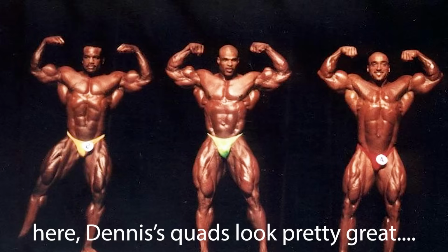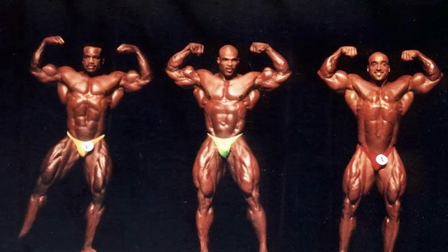Just for some extra benefit, here's a second picture to show you that Dennis really isn't in the conversation here or at the same level as Ronnie or Chris when it comes to shape or structure. So, in my opinion, when it comes to this pose, this is a clear win for Ronnie. He's just got the best combination of size, condition, and structure. Chris brings a pretty aesthetic approach, but he lacks the detail to really challenge Ronnie. And Dennis, while pretty impressive from a size standpoint, doesn't quite have that taper or aesthetic flow to really compete with the other two in this pose.